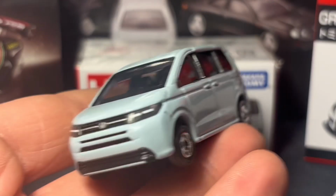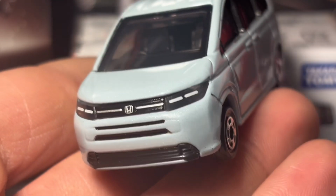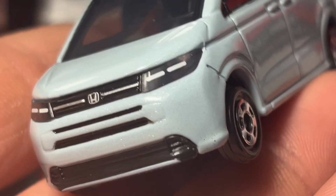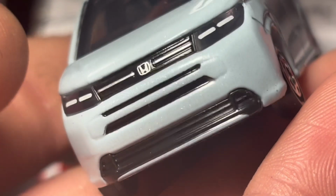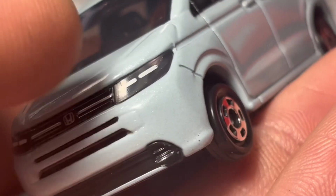But the Freed we do not get in the US at all. Or did I say Civic? Accord. Getting the Accord and the Vessel later, but right now we're focused on the Freed. Does have a front trim piece that's separate. It is lensed. The grille is painted black, and of course the Honda badge is chromed out.